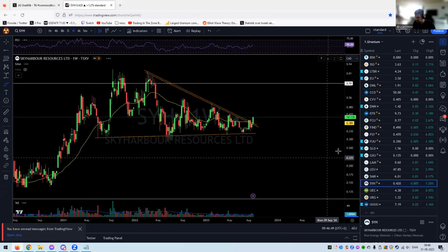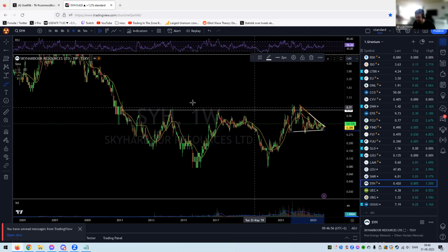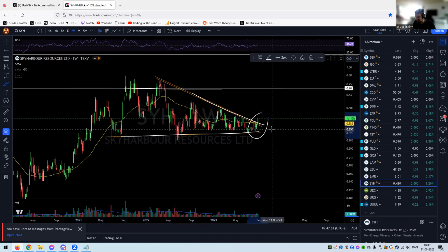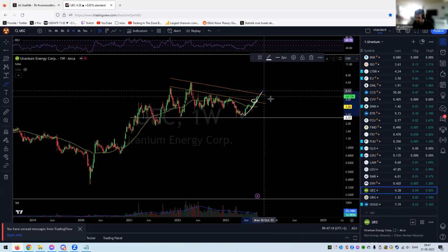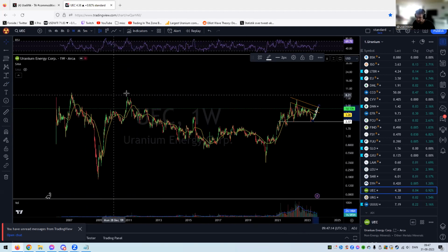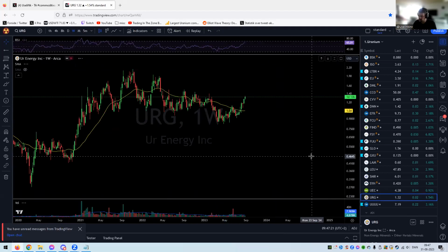So beautiful here on Sky Harbour, the breakout of that squeeze right there. You have the big one here at 0.7. There it is, and we are breaking out right now. That's a massive breakout for Sky Harbour. Energy Fuels continues to rip after the break of that one. Beautiful, all the way up here. Long term, it looks fantastic. And we are going to take out the highs here at some point in time for UEC. Looks amazing. It really does.